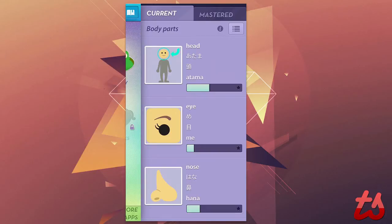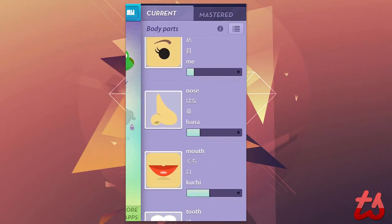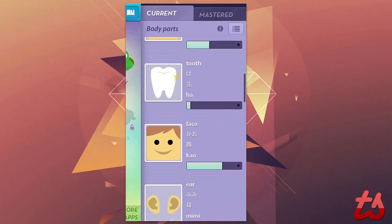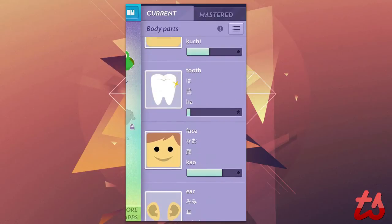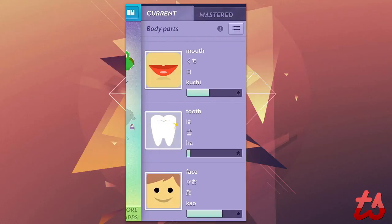And if you tap on it here, atama, you can hear it say it, and you have the correct pronunciation. Atama. The same thing for eye: me, hana. And going down the list, I can keep on clicking these. Ha, kuchi, kao. And you can see how you pronounce it there if you are having any sort of trouble. Now you can also see the ones you've mastered here, any words you have mastered through the games.